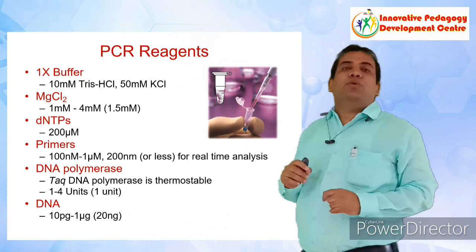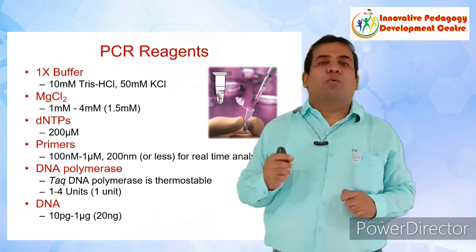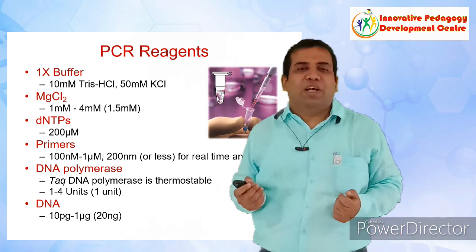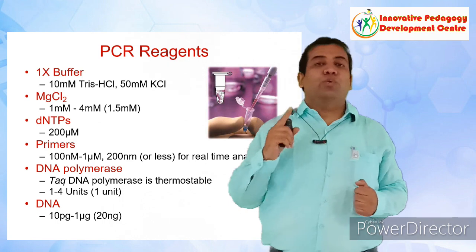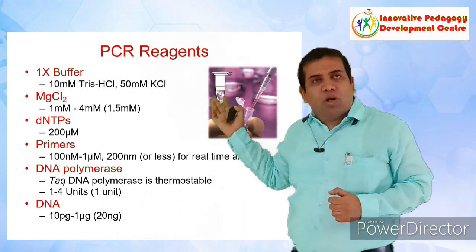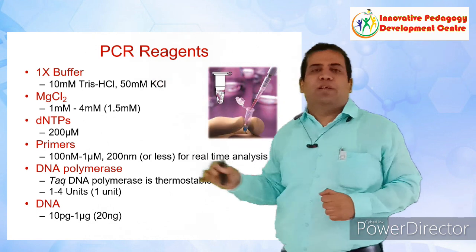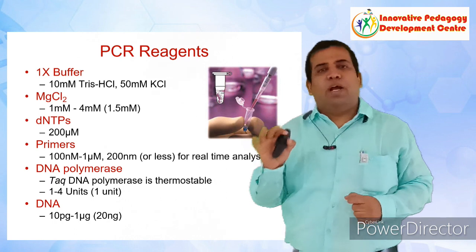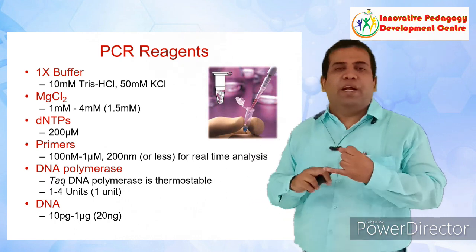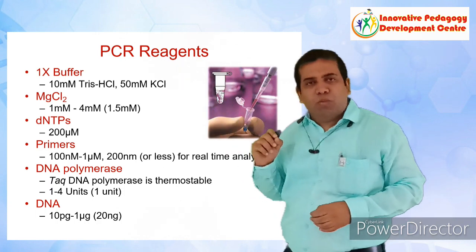So what reagents do you need for PCR? The first one is buffer. Buffer is required for optimum activity of the enzyme, and basically it contains Tris-HCl and KCl. Then you need magnesium chloride, which ranges from 1 millimolar to 4 millimolar. Generally, 1.5 millimolar is the optimum concentration used in most PCR reactions. Then dNTPs, the 4 dNTPs A, T, G, C, are added in a concentration of 200 micromolar.